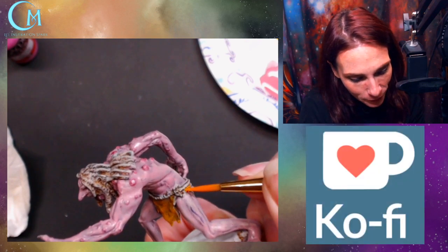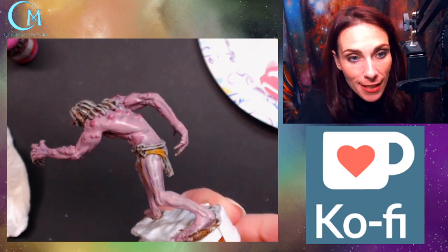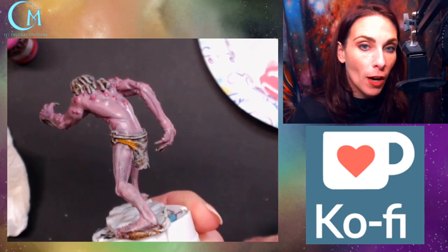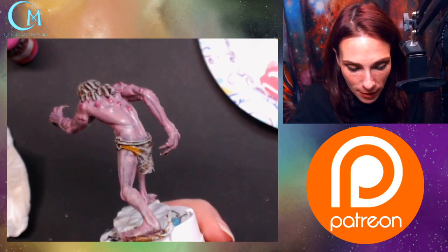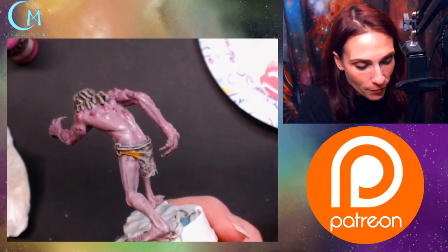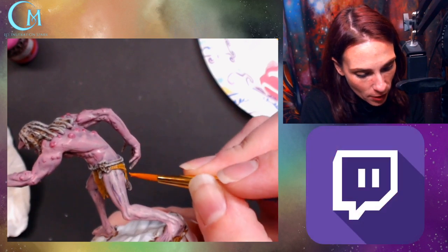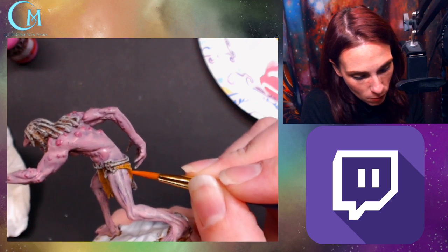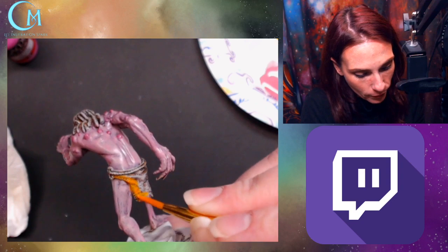Oh. Okay, now how about this? I get this guy painted up and I put him up for auction for a charity. Do we want to do that? What do we think? That could be something fun to do with him. Actually, that could be a lot of fun to do with him.